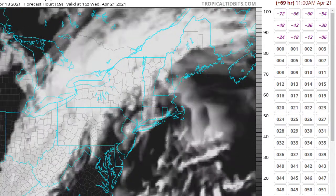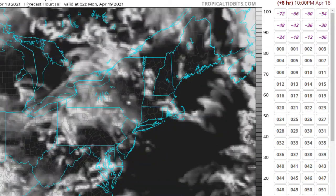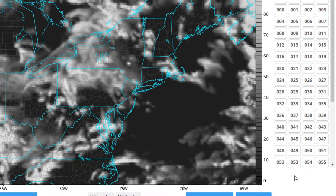And then this is Wednesday, where we might actually start off with some sunshine, and then this cold front comes through and clears things out. And this cold front is going to be impressive, to say the least.